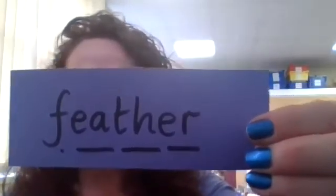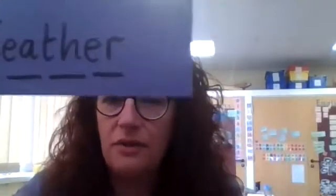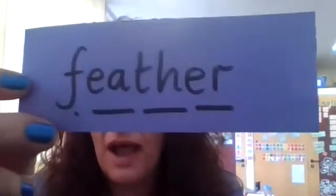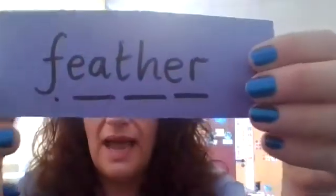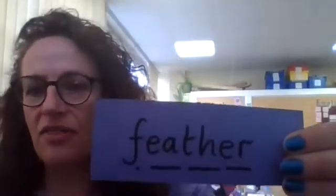Feather. Is feather a word? Feather. Okay, this one is a tricky one, and when you say this word, quite often you get your F and your th the wrong way around. So have a look carefully. It's at the beginning and in the middle. So we have feather. Feather. Okay, well done.